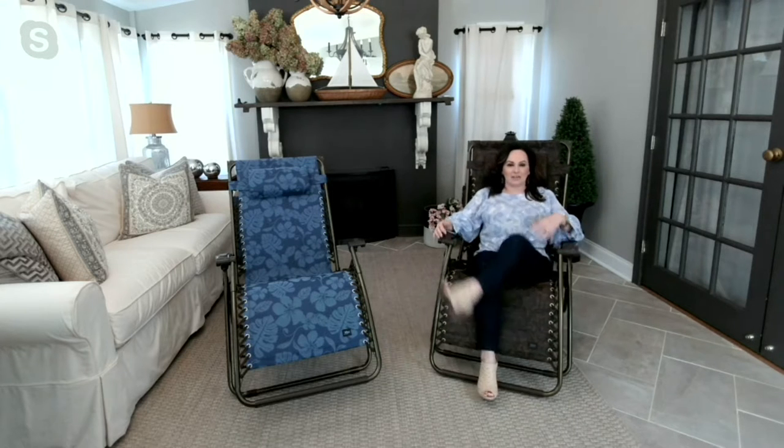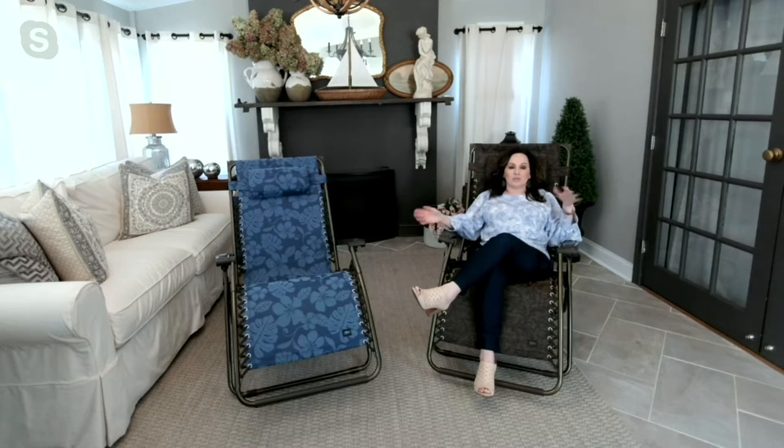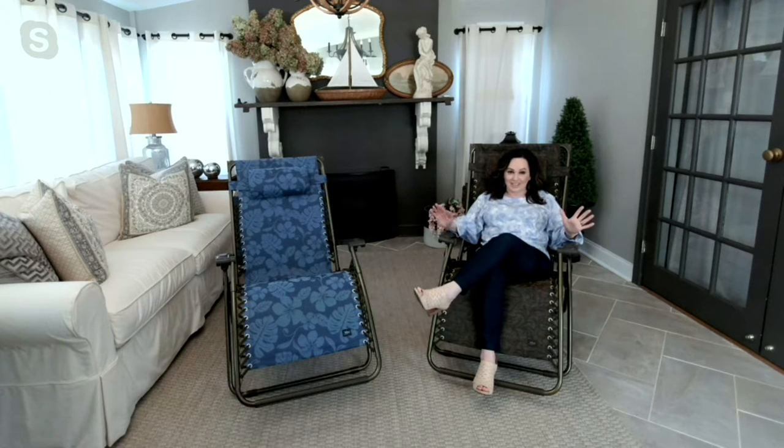These are so fabulous. For years, our customers have known and loved our gravity-free chairs by Bliss Hammocks, and for good reason. They're super comfortable. There's great function here because they're fully assembled out of the box, ready to go. You have nothing to put together. And the quality and comfort is second to none.